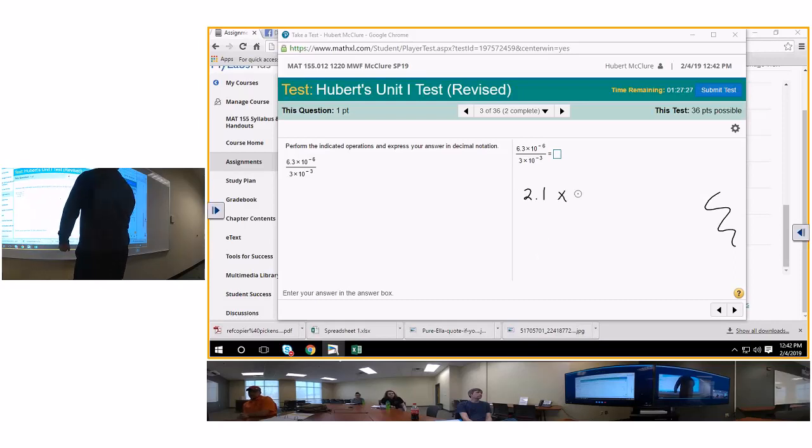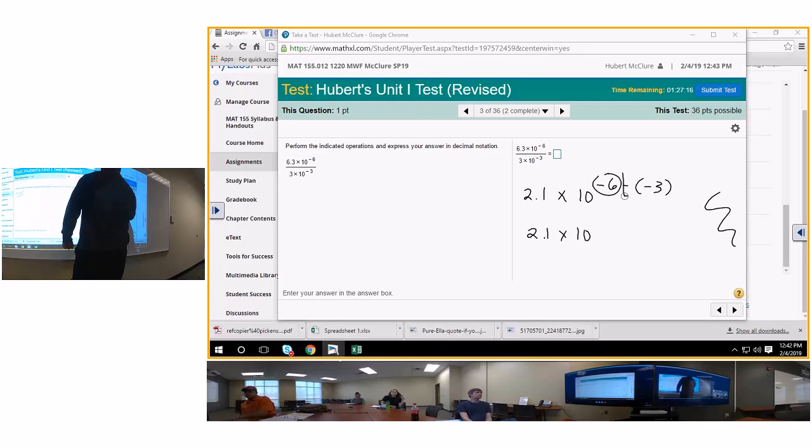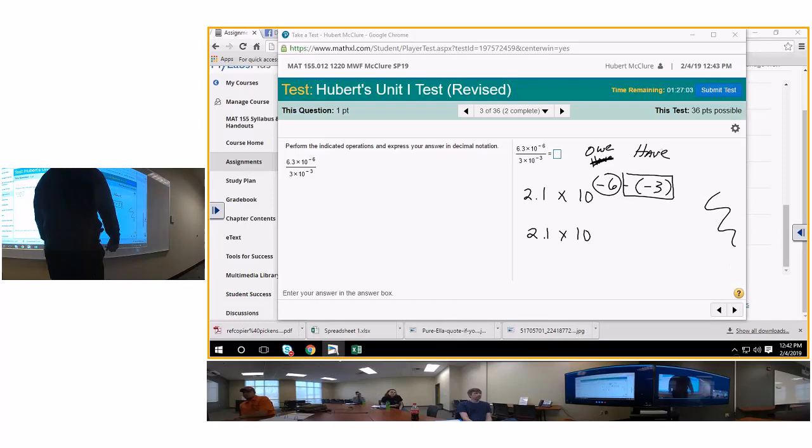1 times 10 to the negative 6 minus a negative 3. 2.1 times 10. You owe $6. You have $3. You owe $6 and you have $3. What's the outcome? Negative 3. You still owe $3.